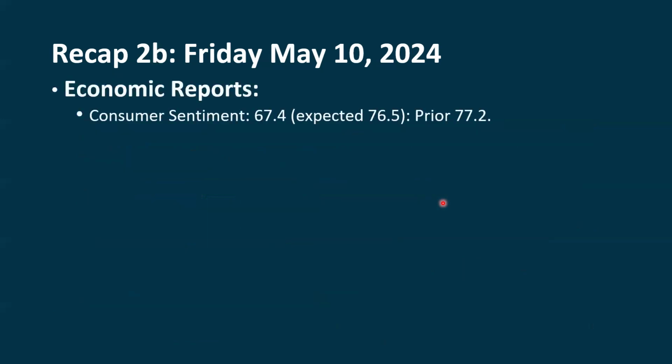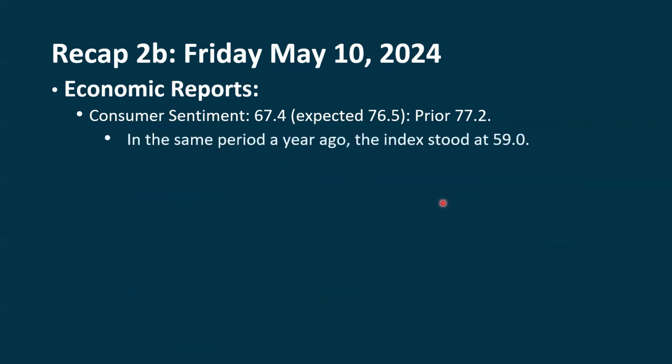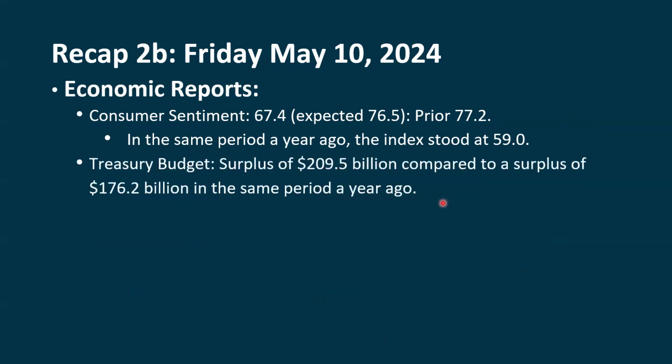The economic reports, the only one that came out, and this was kind of disappointing, was consumer sentiment. They expected it to come in at 76.5. It was at 77.2 last time. It dropped down to 76.4, and that's a little bit of a concern. When you go back a year ago, it is an improvement where we had been at 59. So year over year, we're looking okay, but month over month, people are getting a little more pessimistic. And then there's the Treasury budget, which I don't have a chart for this one. It came in with a surplus of $209.5 billion compared to $176.2 billion if you go back and look a year ago.